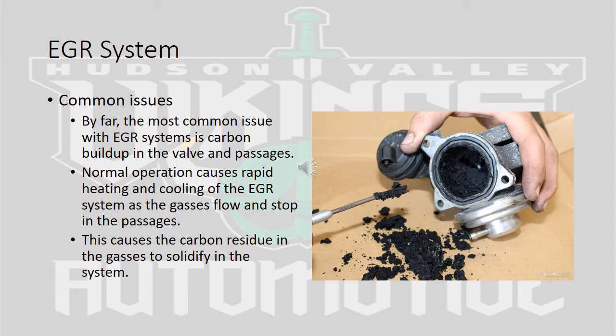There's nothing you can do about it. And it happens to every manufacturer, all vehicles. Over time, the EGR valves will get plugged up and the passages will get plugged up. So they have to be cleaned.